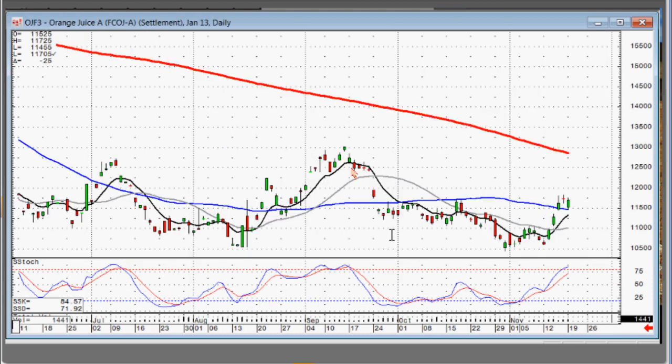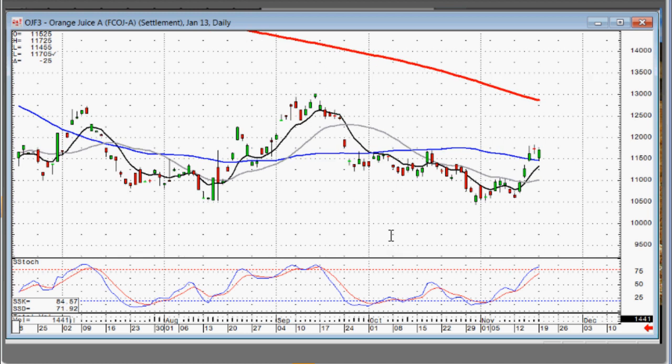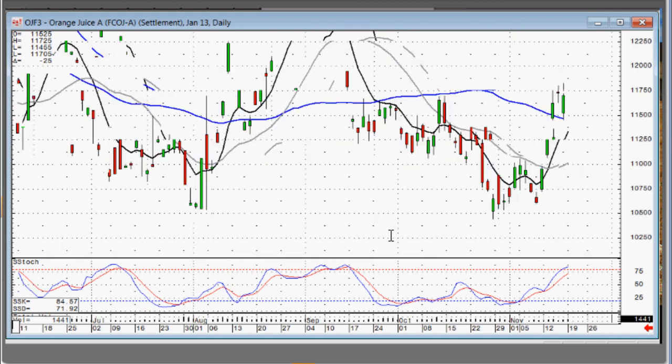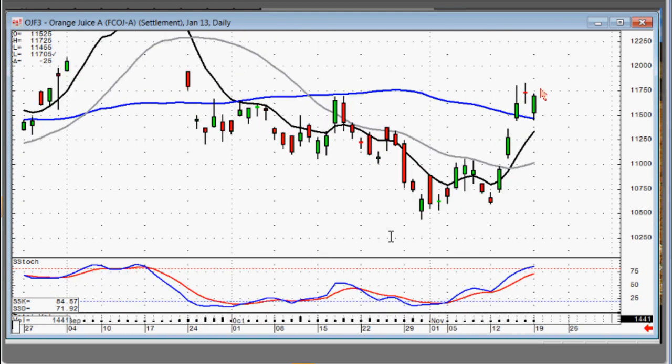Let's see, orange juice coming up. Looks like it came up through the 50. Notice how it came right smack dab to the 50 today and used it as support. Came right back up again. Tells me there's probably some more upside, a little bit of profit taking today.